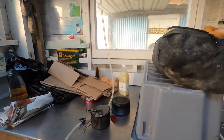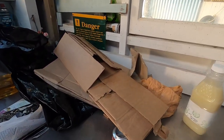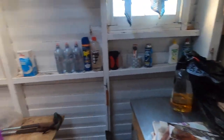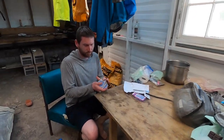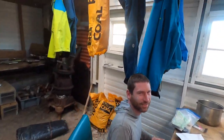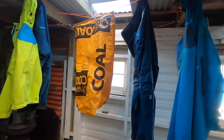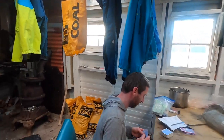So our old food strategy was to store excess food in these sad looking cardboard boxes. Sean is now overjoyed that we have found a coal bag, which he washed out, and this will be our new excess food storage.